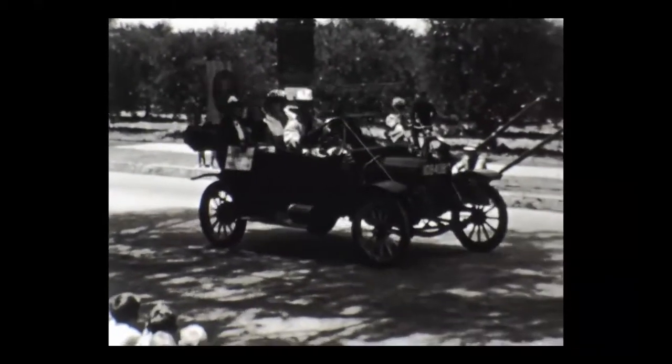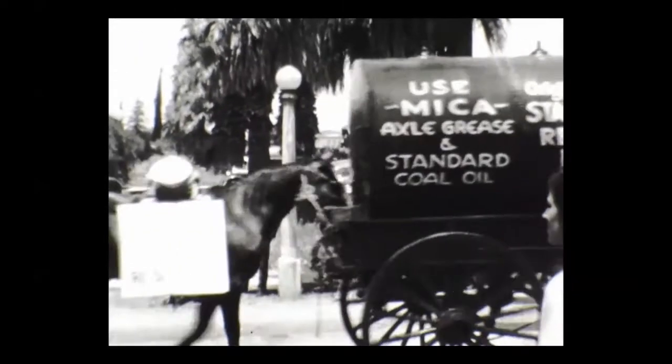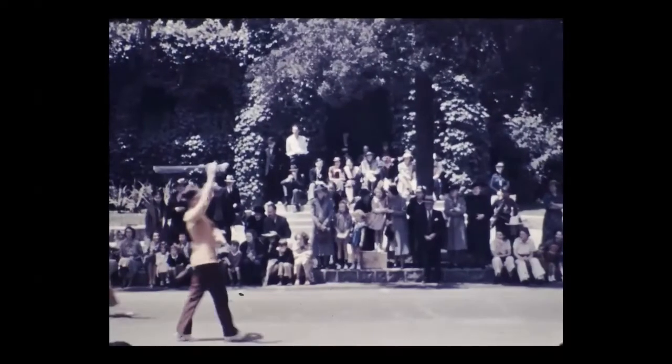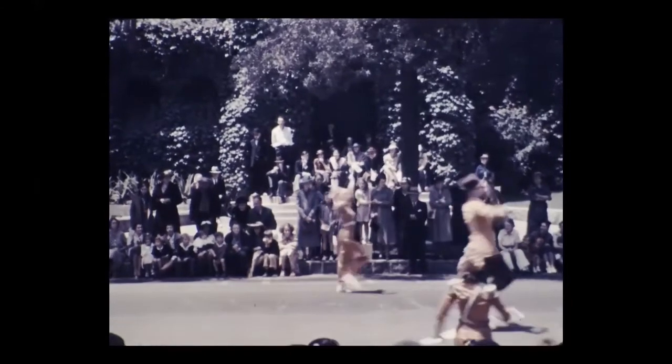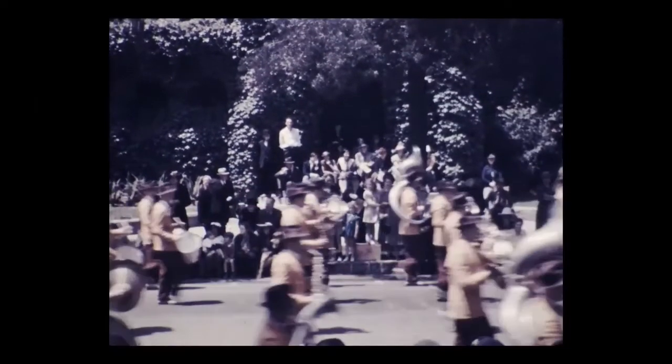It's funny because in 1938, those cars weren't so old. Of course, they look ancient to us today. Well, I bet you were watching that and wondering, what a great film, if only we could see it in color. Well, guess what? Someone did record the 1938 Golden Jubilee Parade with color film.